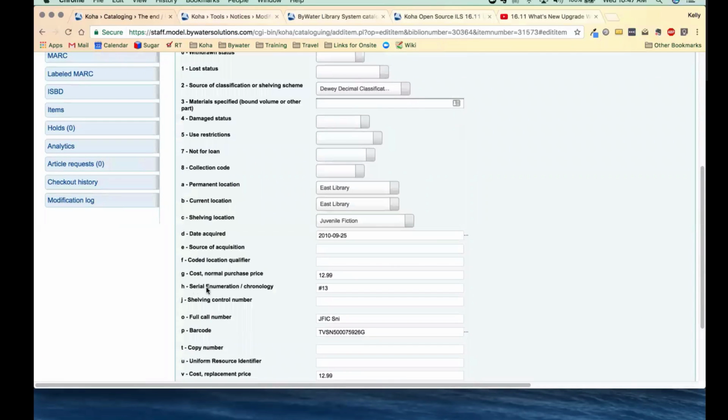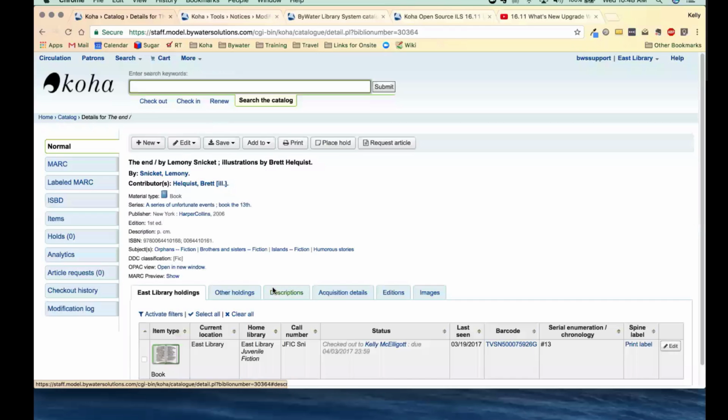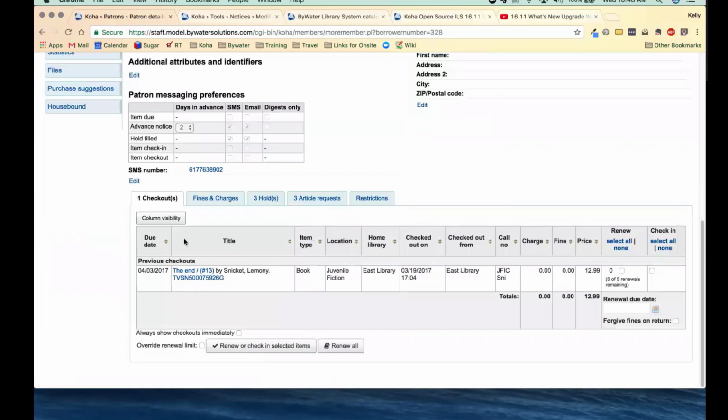So here in serial enumeration chronology, if this information is entered for any of your series, then it will show up now. You can see it here, but then the patron can also see it, as well as, I believe, the big one, where you can see it here in the patron checkouts, as well as on the OPAC. Okay, thank you. You're welcome.